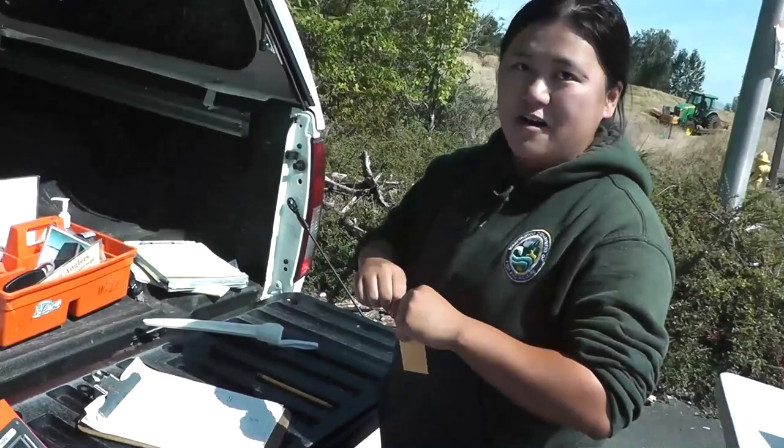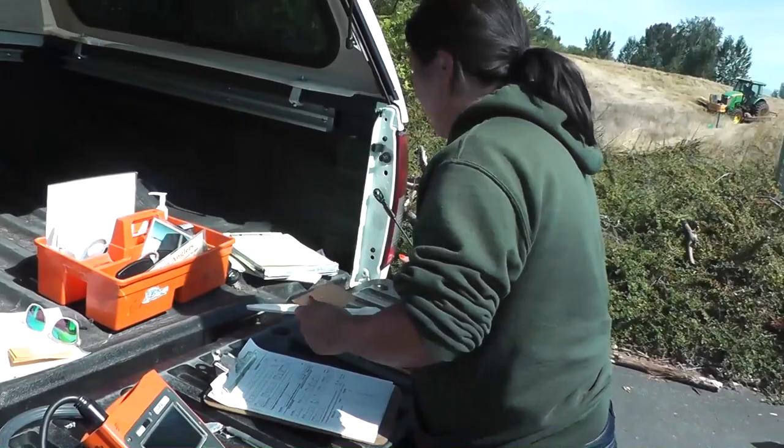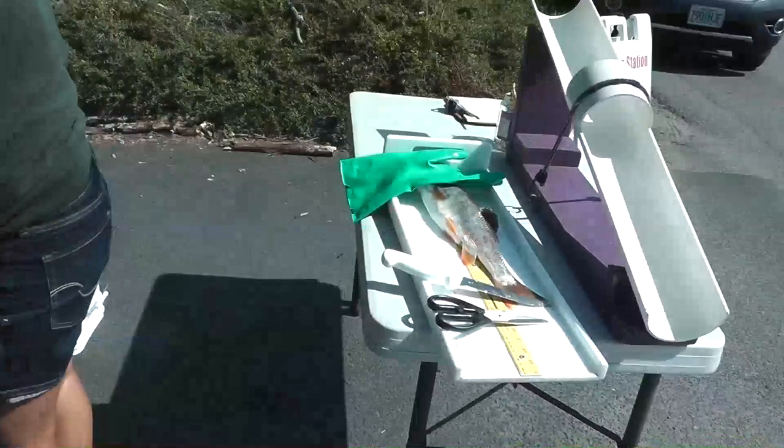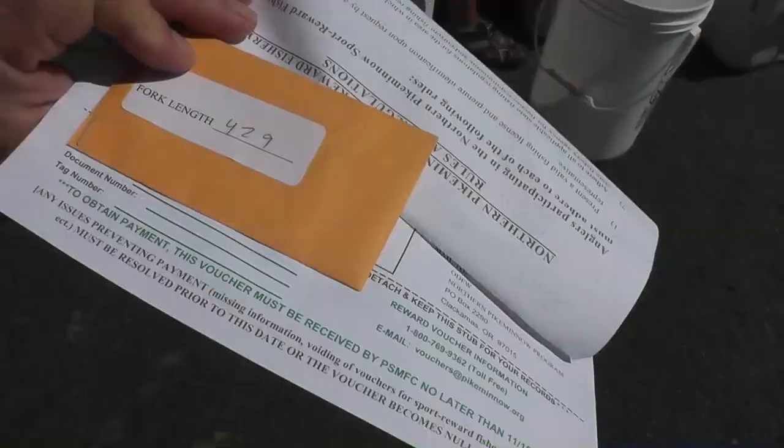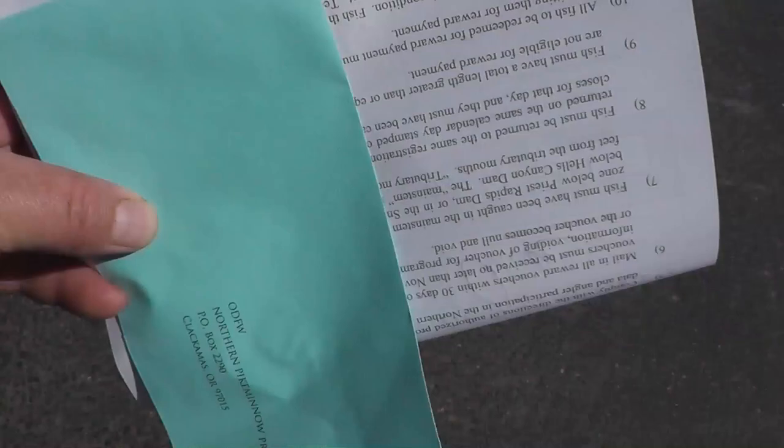Give it to the office, and then they can just reference it back to what you have on your voucher, so. And then this goes to, I believe, the ODFW office. Alright, thanks. Normally I have a little sticker for it, but I write down basically the same information I write on your tag voucher for this. Oh my, $500. Envelope.